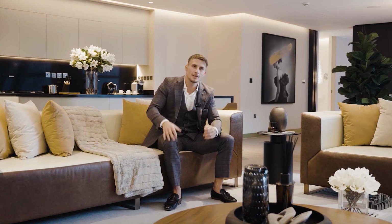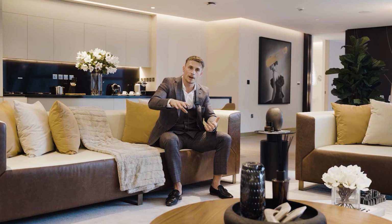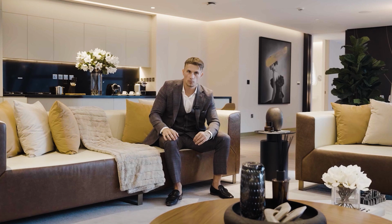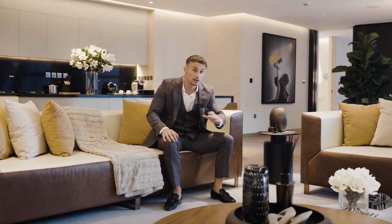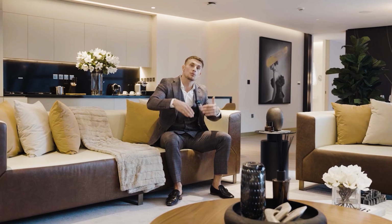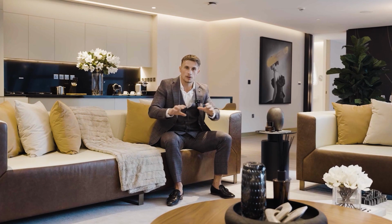So then let's look at villa communities. If you're going to be buying into a new off-plan villa community, again, do the same thing: work out the price per square foot and compare it against current communities, for example, Oasis by Emaar. Prices around 1,700 to 2,000 dirhams per square foot, heavily undervalued. If we look at some of the most premium villas now in Dubai Hills, they're reaching prices of 3,500 to 4,000 dirhams, okay? So again, it's about finding the right opportunities and getting in at the right price point.